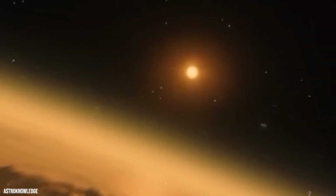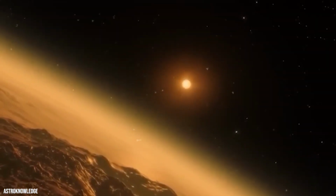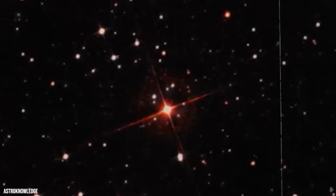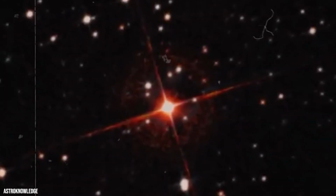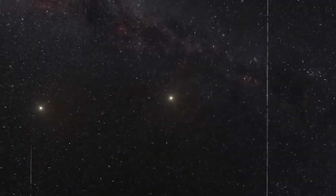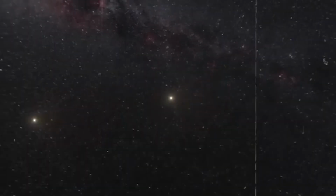The James Webb Space Telescope has been a game-changer for space exploration, and its findings about Proxima B have been nothing short of jaw-dropping. But before we get into the shocking discovery, let's take a step back and talk about how NASA was even able to study a planet so far away in the first place.